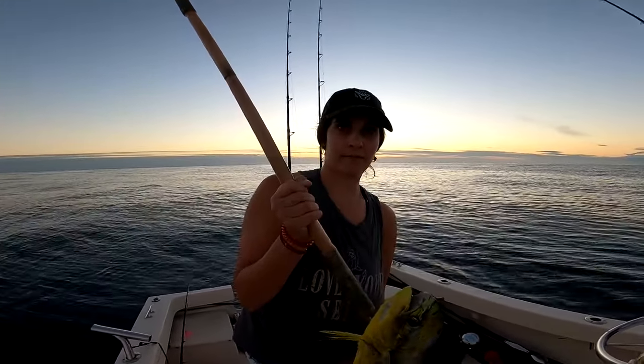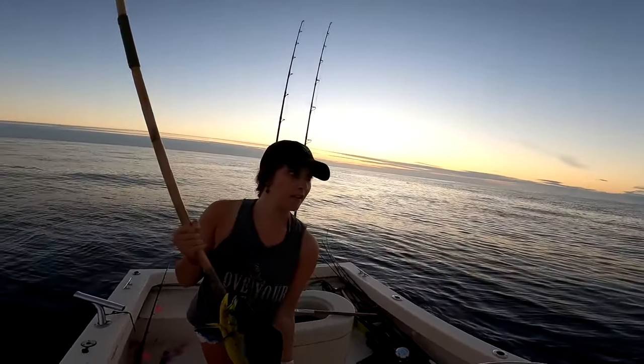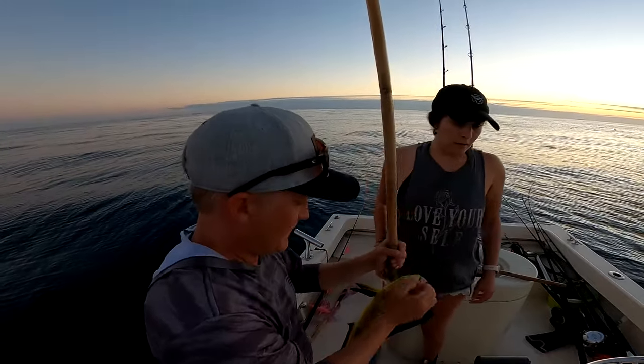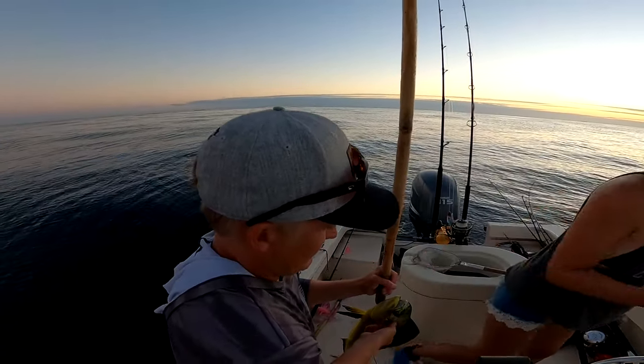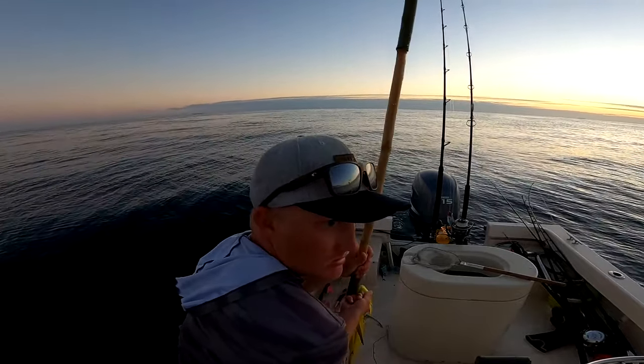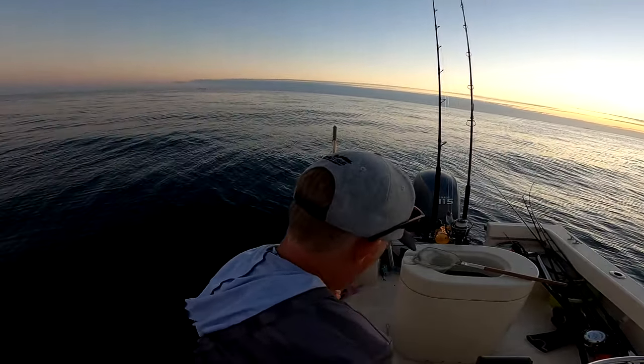I've never had it. Let's go. Oh, you're about to. All right, guys. We ran out of daylight, obviously the fish are still biting, but we got 18 miles to get home. So we're gonna call it there, leave them biting. Ended up with four on the boat. Four. We got four on the boat.